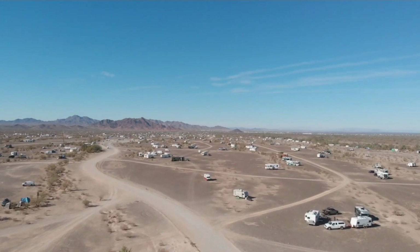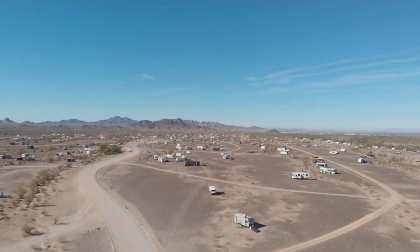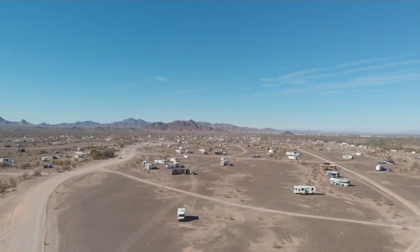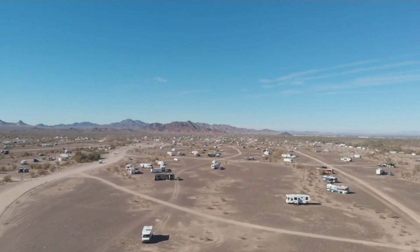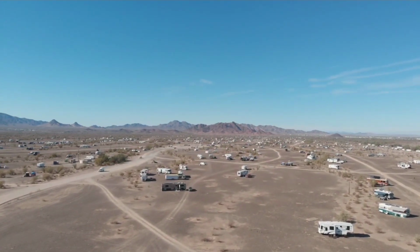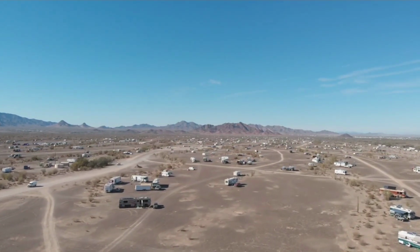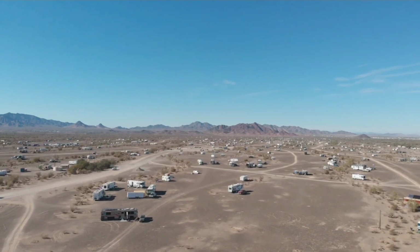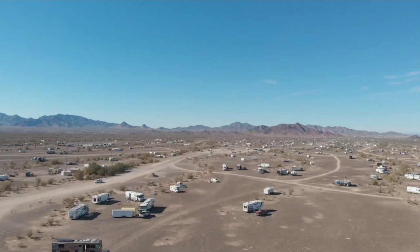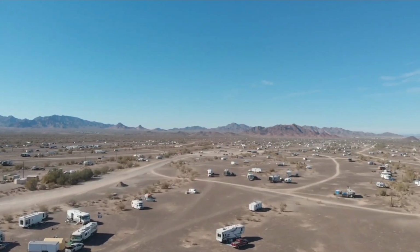You can see some people are circling the wagons, making their little camps there. We've done that a little bit in ours. We give ourselves a little bit more room. But you can see the areas in the middle have kind of filled in a little bit. One area I did notice is up towards Arizona 95, to the right of the entrance, or as we're looking at it now, straight ahead and to the left. That area is really filled in.